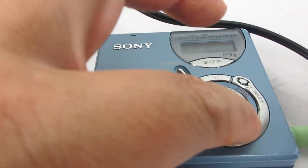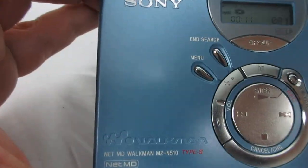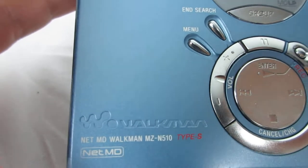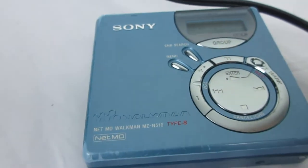If you're interested, the model number is MZ-N510.